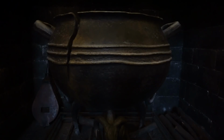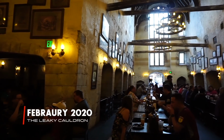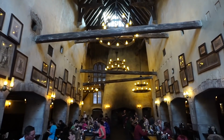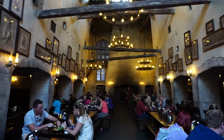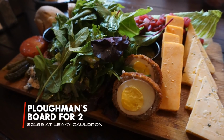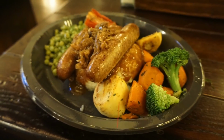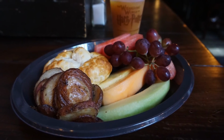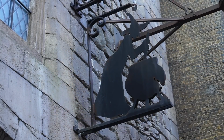If you're a Harry Potter fan, then you will definitely want to make a stop at the Leaky Cauldron, which of course is over in Diagon Alley. Like I've said before, this is my preferred restaurant in the Wizarding World of Harry Potter. The menu has a much better range over Three Broomsticks. There's a great ploughman's board, which will serve 2 people, a pretty decent cottage pie, and some good bangers and mash. If you're doing early admission and wake up very early to start your day in Diagon Alley, Leaky Cauldron is also a good option for breakfast.